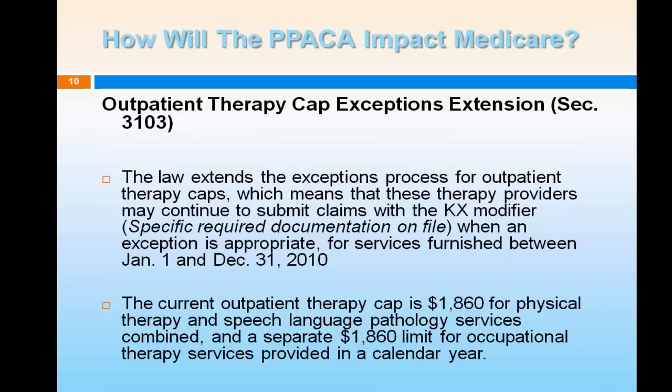All right, heading on to slide 10. You'll see that the healthcare legislation also extends the exceptions process for outpatient therapy caps. That's in section 3103 of the new legislation. Under the exceptions process, which was originally enacted in 2006, Medicare will continue to pay for therapy services in excess of the cap if the services are considered medically necessary. Outpatient therapy service providers can continue to submit claims with the KX modifier when an exception is appropriate for services provided between January 1st and December 31st of this year, 2010.